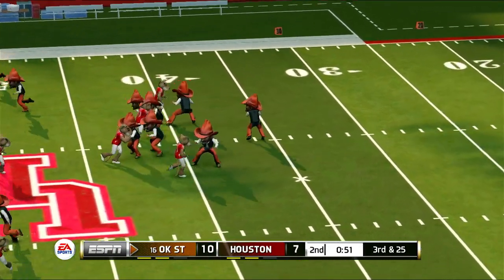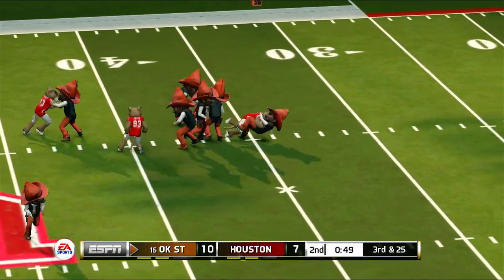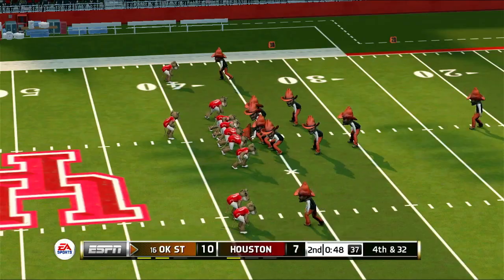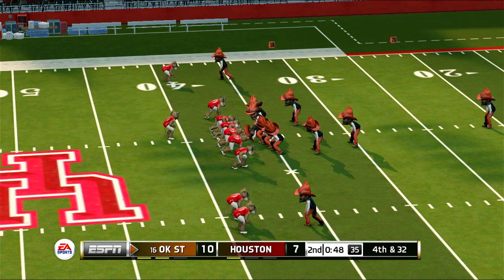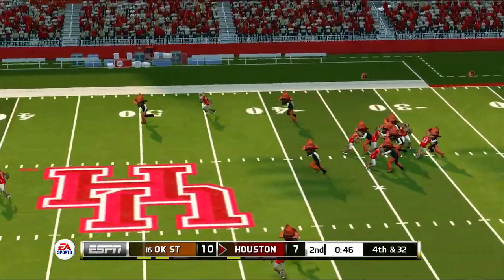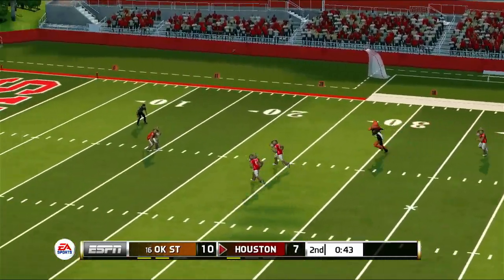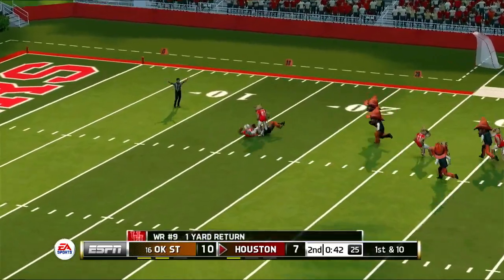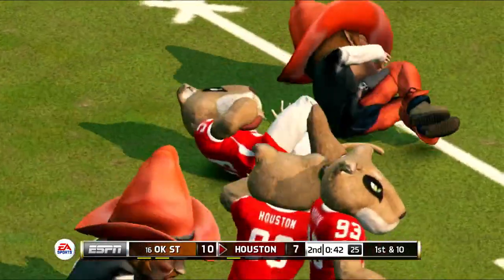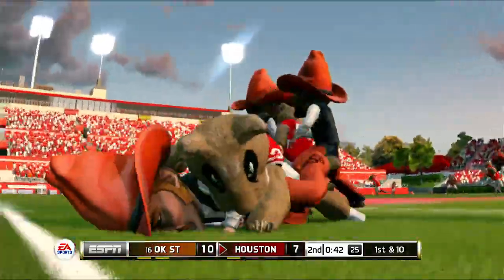Sacked again. But the defense is fired up, responding and reacting to that sack. Not only do they get the quarterback, but they hit him and hit him hard. I think that can really create some confidence for this defense. The next time this quarterback drops back to throw, you've got to be thinking he's going to be a little bit gun-shy and concerned about the pressure that this defense is putting on him. And he's tackled at the 17.